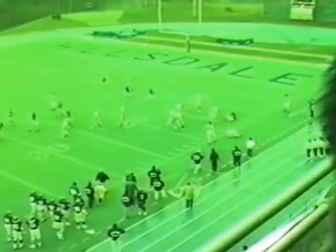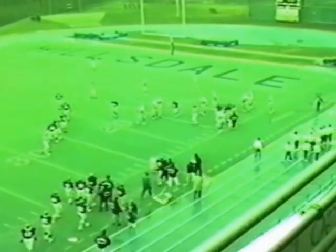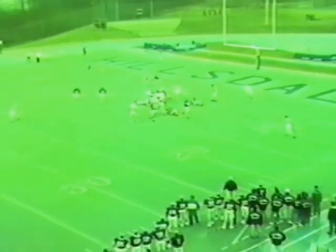Brian Boyce takes the handoff, kicks it out. And here is Boyce with the call. The give to Cameron. He goes left side over guard. That's at the 10-yard line. And then he's tackled at the 10-yard line now.